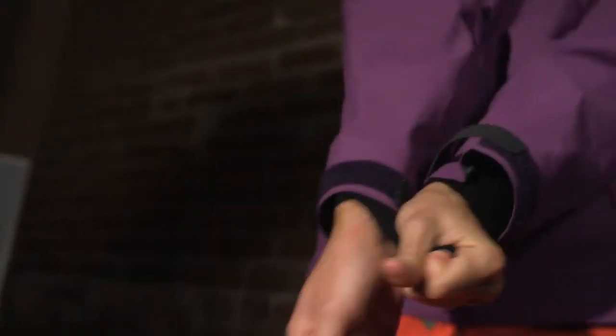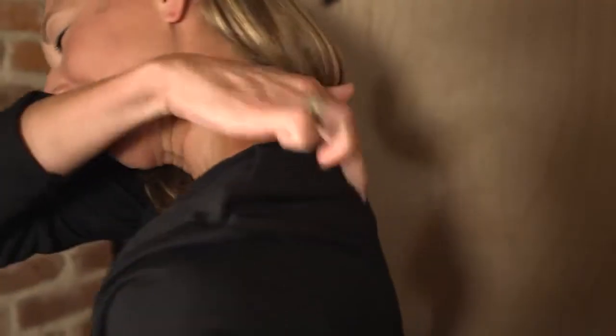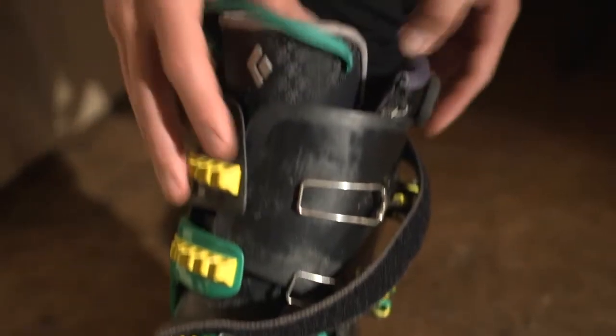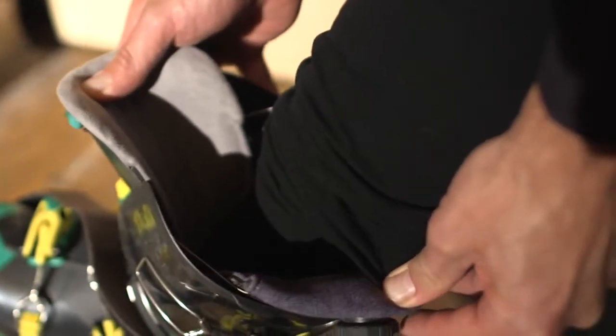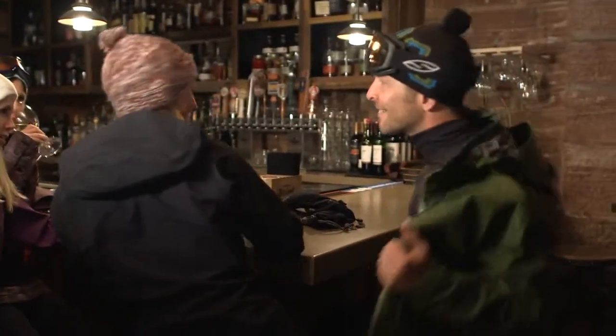Your sleeves move up and your wrists get cold. Chafing and skin irritation. Your leggings get bunched in your ski boots, causing shin bang. Catching your neck in your zipper. And bad, sweaty odors.